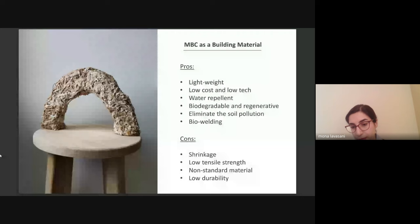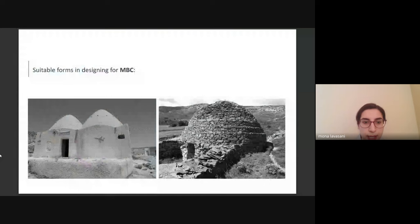And one of the other problems of using this material is low durability. As I said, it is biodegradable. It's a good point as it could come back to nature without any side effect, but it doesn't have high durability, and it could be problematic sometimes, because after a while we should destroy these structures because the quality of the structure will diminish throughout the time. But the main question here is what are the suitable forms and suitable geometries for designing with this material?